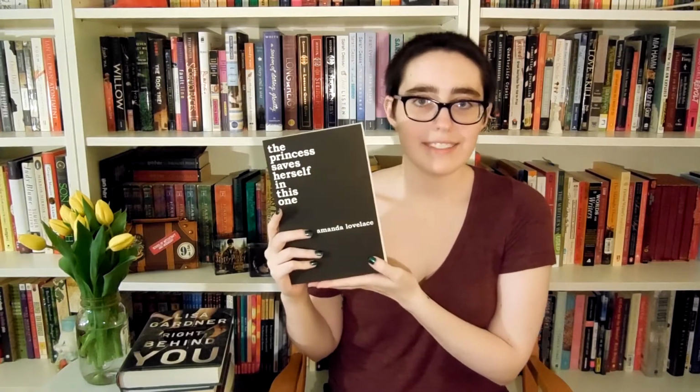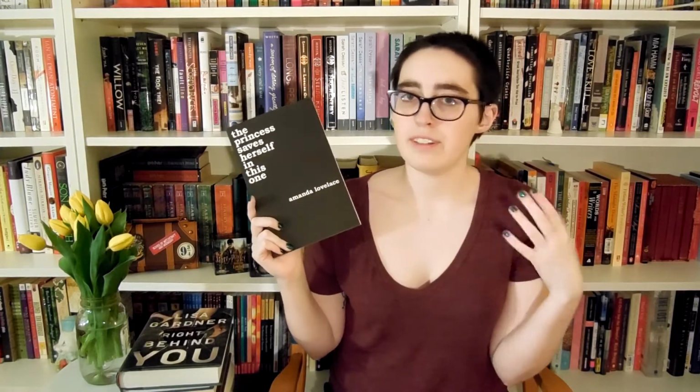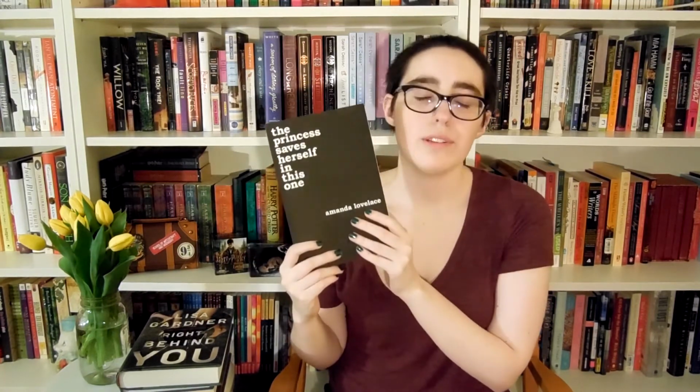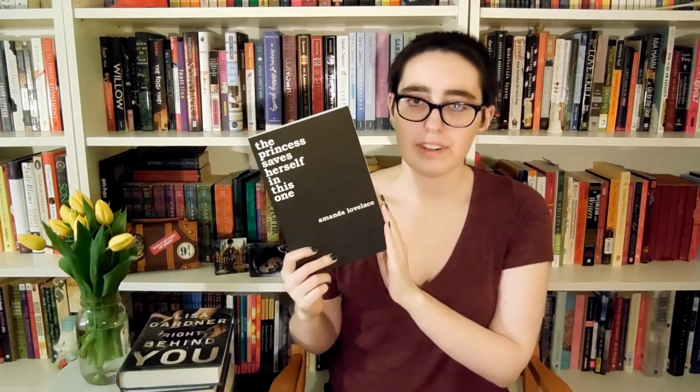And the final book I have is The Princess Saves Herself in This One by Amanda Lovelace. This is a book of poetry that I honestly didn't enjoy that much, but I'm not a huge poetry person. However, I love the minimalist design of this cover. It feels lovely. It is the exact lovely kind of matte feeling that I love in book covers, and the text in all lowercase just feels incredibly minimalist and is pleasing to the eye. This was a book that I only rated 3 stars, but the cover is going to make it stay on my shelf forever.